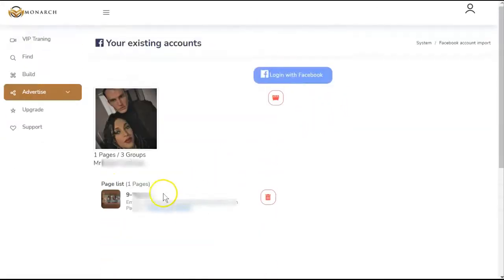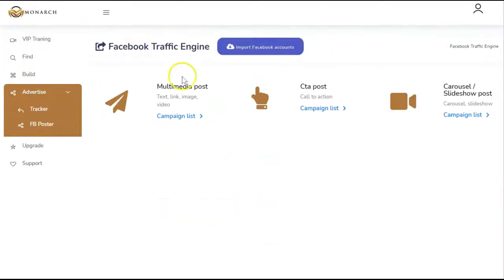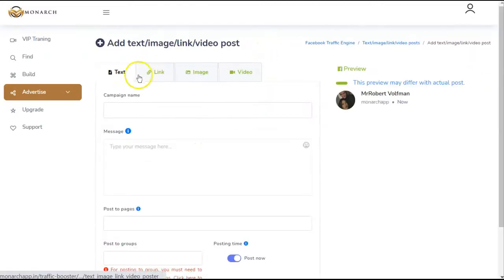Once you have that connected with all of your pages and all of your groups listed in here, go back to the poster and you have the ability to post on Facebook the same way you can already post on Facebook. So there's 7 different options. There's text, link, image, video, a call to action, a carousel, and a slideshow. All of these you can already do on Facebook without having Monarch. If we look at create new post, you do choose your type, enter your name, and then your message.